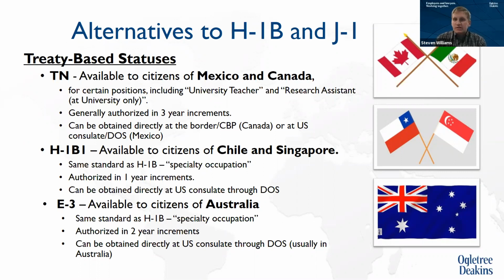For H-1B1s, this is available in 1-year increments. You can also apply directly at the consulate. This is for Chileans and Singaporeans. It's the same standard as an H-1B. So it has the specialty occupation requirement, it has the prevailing wage requirement, but it's 1-year increments, and there is a limit, but it's never been reached. So it's as if there is no limit. Same thing basically for E3s. Same standard as H-1B, same requirements as H-1B, authorized in 2-year increments, and this is for Australian nationals.